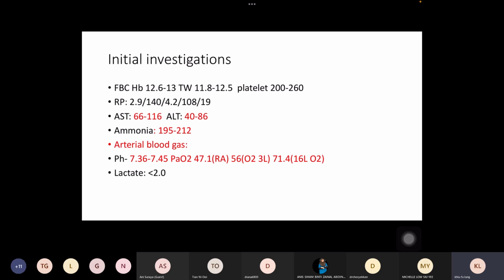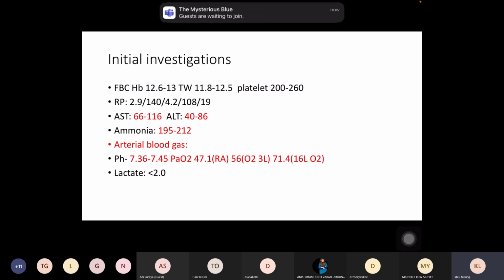If you look at the FBC, there's not much information that we can get. Bills are okay. AST and ALT show a transaminitis increase of about 2 to 3-fold. Ammonia normal value is 40 and below, and this child is ranging from 195 to 212.